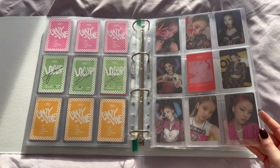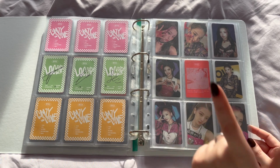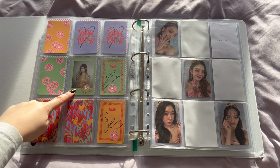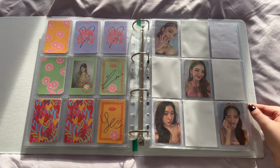I just got this one. So yeah, now I just collected Yeji and Leah for this limited one, and then I do have Leah's American card, but I don't plan on collecting those. And then we're on to Checkmate.